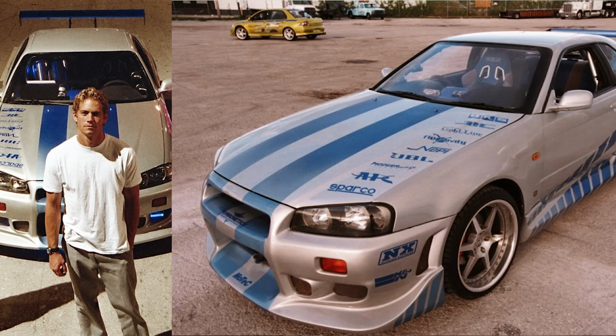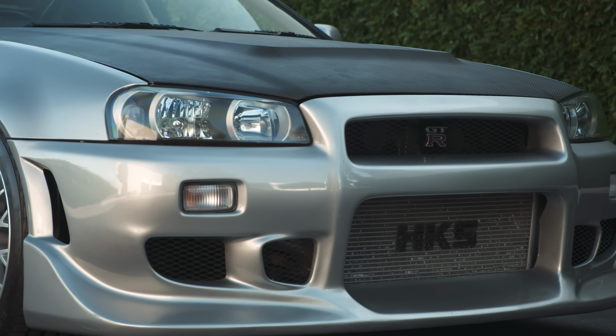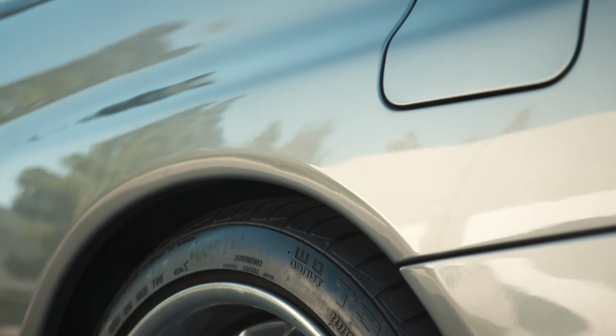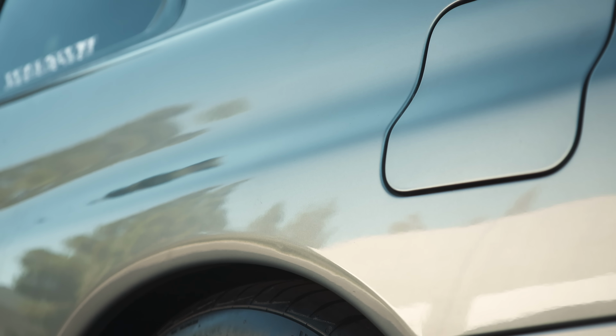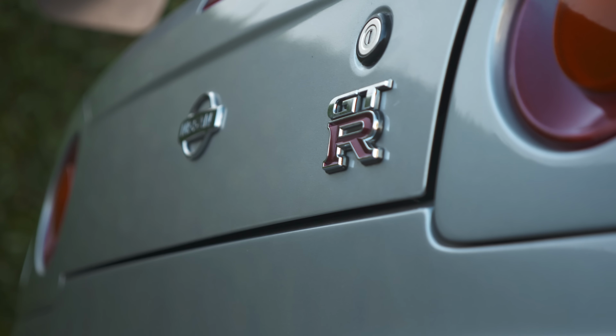So this silver R34 was not the one that the character Brian O'Connor drove in the movie. Some people get those things confused. They get confused between the character and the actual person, whereas this R34 GT-R was Paul Walker's actual vehicle. He had it for a little while. He didn't really like the paint on it, silver. During the time that he owned it, it stayed pretty stock. I don't think he was really too far into the whole tuner world then. It was still fairly early.